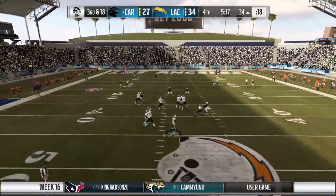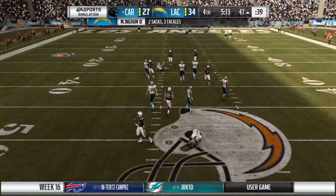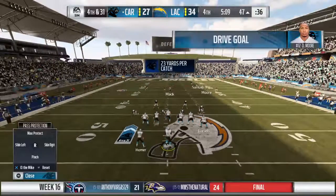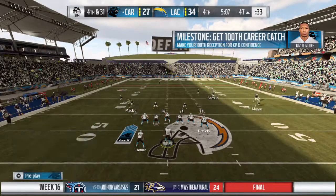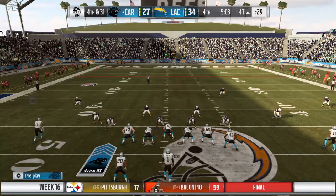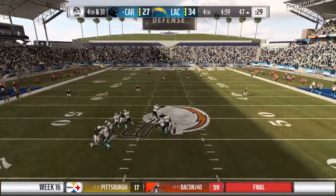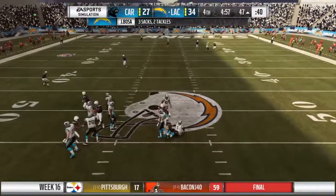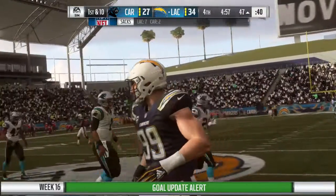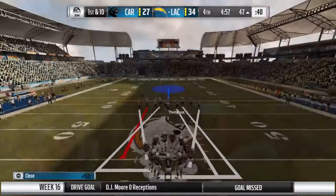Third and long, it's Newton. And a big loss here as he's taken down. Melvin Ingram in there to get him, and that's sack number 12 for him on the year. Desperation time. Newton, 4th down. Oh, the pressure too great, and he goes down once more. Joey Bosa in there to sack him, and that is 10 for him now on the year.